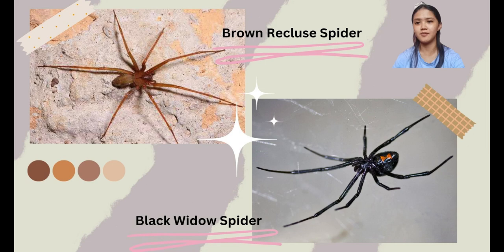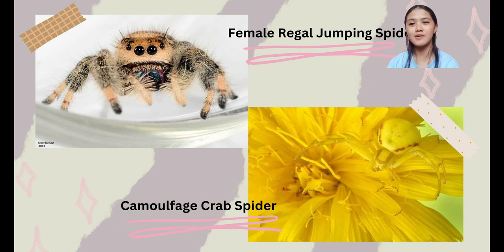While here shows the camouflage crab spiders and regal jumping spiders. Camouflage crab spiders are known for their ability to change the color of their bodies to match their surroundings. They are called crab spiders because of their ability to move sideways like a crab. This type of spider is not considered harmful to humans and does not have venom that is dangerous to people. While the regal jumping spiders are called regal because of their colorful appearance. This type of spider is known for its excellent vision and is able to see prey from a long distance. Like the camouflage crab spiders, regal jumping spiders are not venomous to humans and are generally not considered to be a threat to humans.